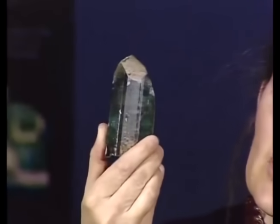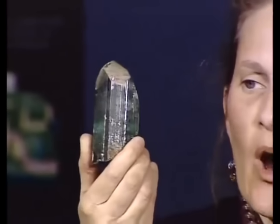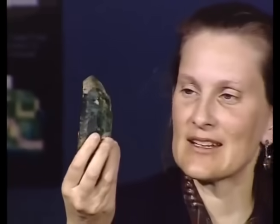Yeah, we're looking right now at a beautiful crystal of tourmaline from Maine. This tourmaline contains boron, a very rare element, as an essential part of its mineral structure.